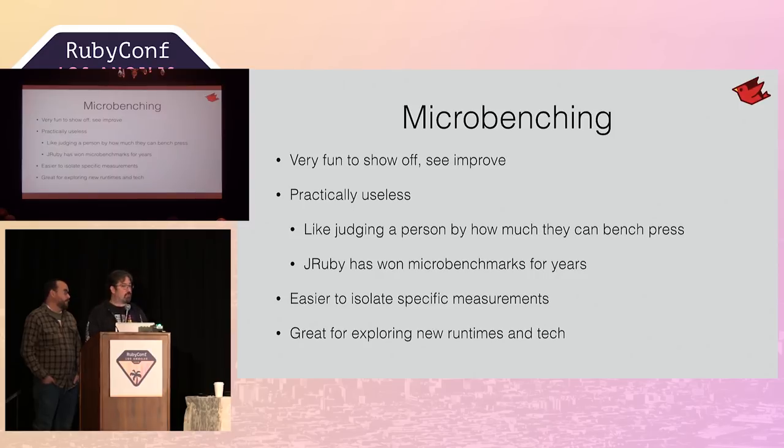So I'm going to show a couple micro benchmarks here, and here's the disclaimers. These are very fun to show off a lot of times, and good for us as implementers to see them improve. A lot of these benchmarks aren't particularly useful unless you're generating a lot of fractals for your business.